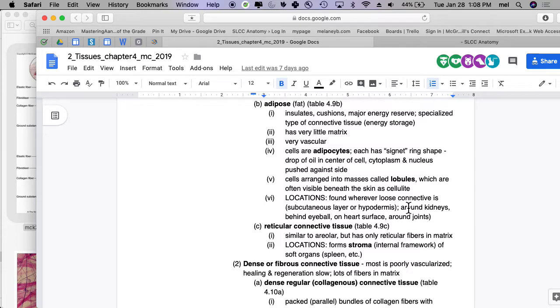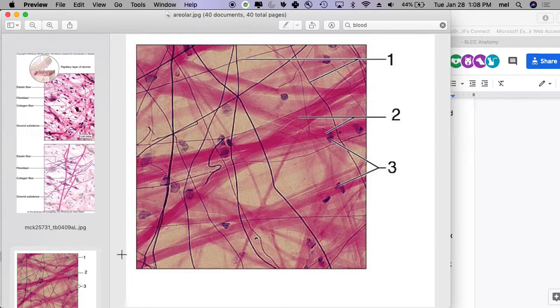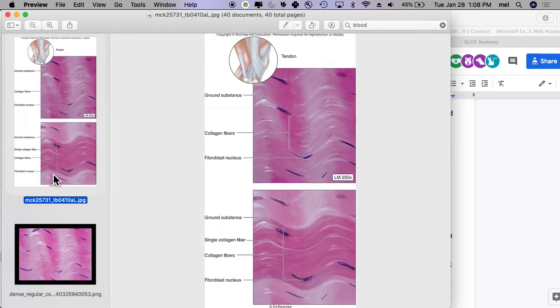Loose versus dense fibers. Yeah, the density of the fibers in the matrix, meaning how many fibers versus ground substance, right, do you see when you look at it? So we were doing the loose connective tissues. We've got irregular, adipose, and reticular of the loose connective tissues. So let's just look at them. Now, adipose doesn't look like it's supposed to. We'll get to that in just a second. This one, does it look like a loose connective tissue versus, for instance, this one? Yes. Yeah, right. So you can tell the difference between a loose and a dense.